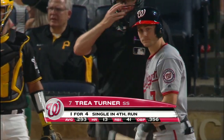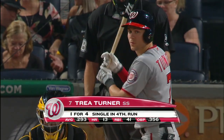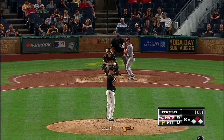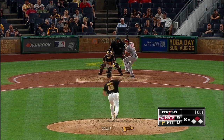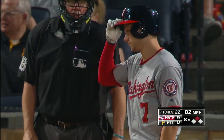Here's Trey Turner, 1 for 4 tonight. He's extended his on-base streak to 28 ball games. Wearing out the gaps in this inning. Adams right center. Gomes left center. Corbin right center.